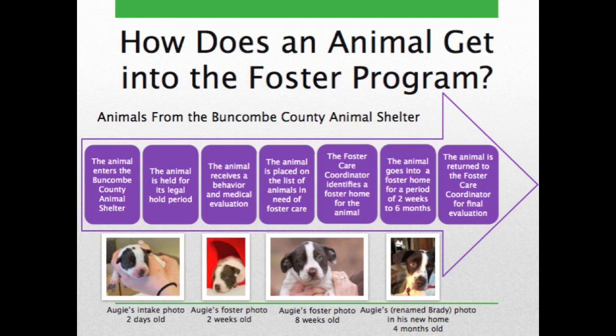And at that point, once they're ready to go into the adoption center, your job is done, and you saved a life. Once you return the animal, one of the best parts of the job is to let you know that your animal was adopted. That is sort of the closure that you get, saying, I took this animal from an animal that came into the shelter to an animal that is now in a permanent loving home.